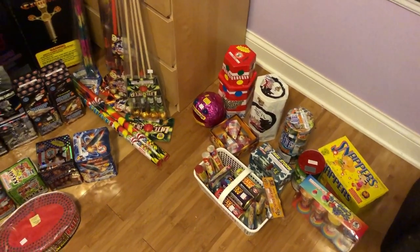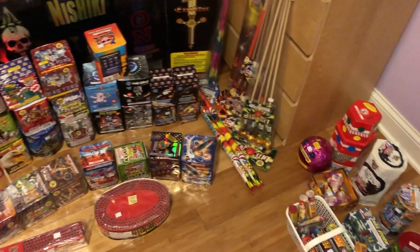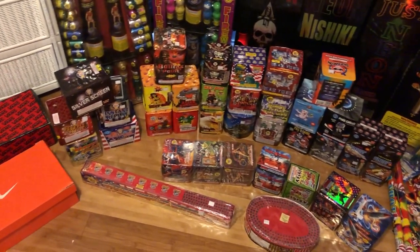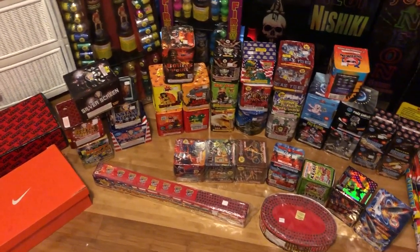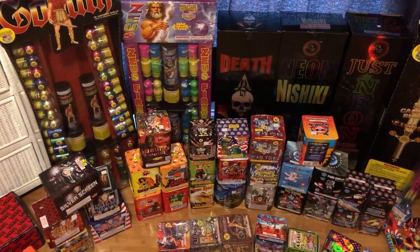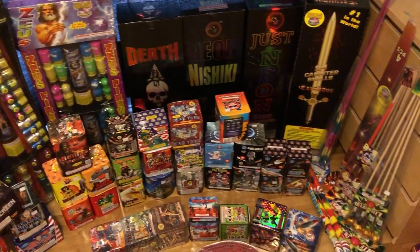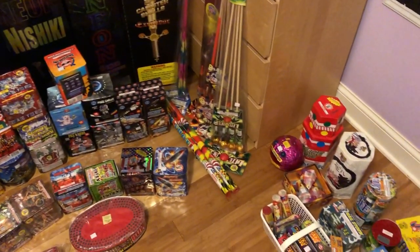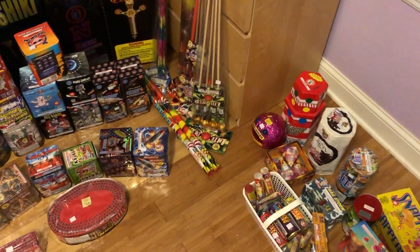I'm not really touching 500 grams this year. Trying something different in the neighborhood. 200 grams seem to be a pretty good crowd pleaser. Good bang for the buck too. I'm on a budget this year. I think you're looking at about $900 of fireworks, not retail, not wholesale. So all right, let's go ahead and dive in there. What I got.